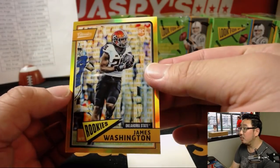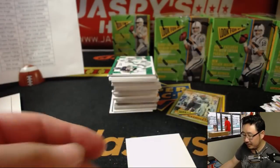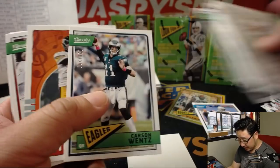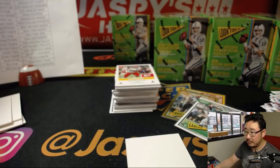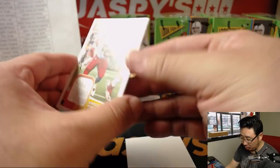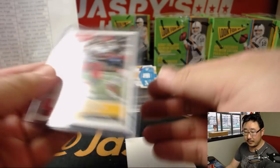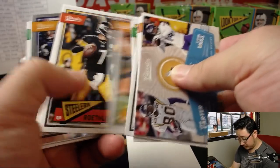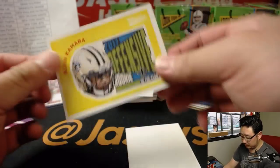And we've got rookies, James Washington. Nice gold chrome. That is 4/65. James Washington also goes to the Steelers. I have my list up already. 2/99, Dez Bryant. 2/99, the Wentz Wagon. And we've got Kareem Hunt is your relic for the Chiefs. That'll be going to, who's got the Chiefs in this? Gabe with the Chiefs. Another sticker.